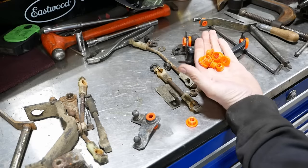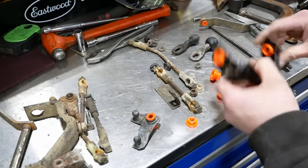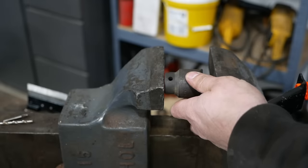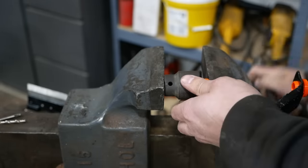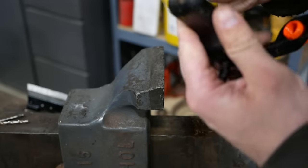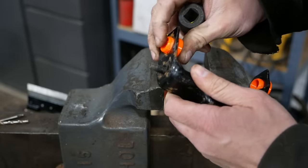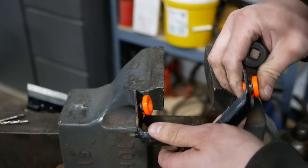So I printed up some new ones, slightly tweaked. Let's shove these out and shove these new ones in. I guess that's why they used urethane. It doesn't really pop in there. It just kind of shears off the retention feature. And I don't know. I guess it'll work.